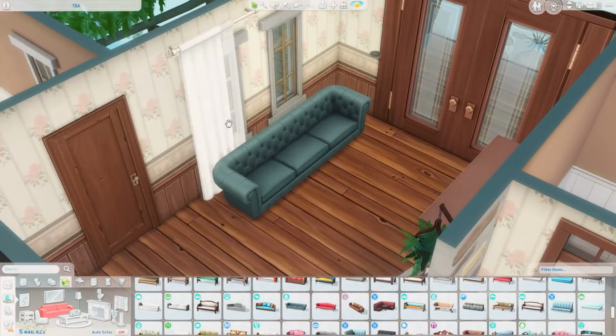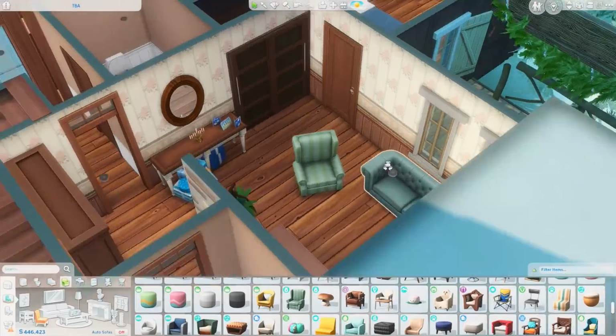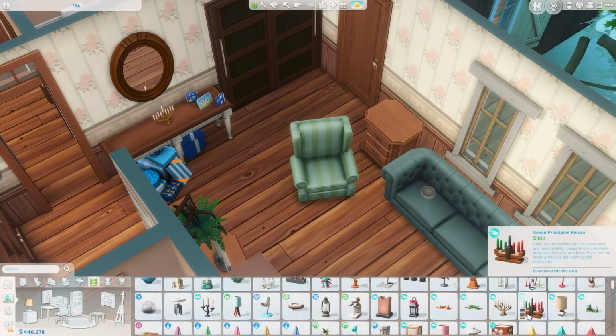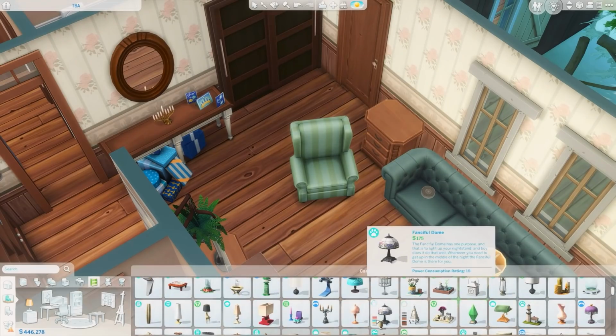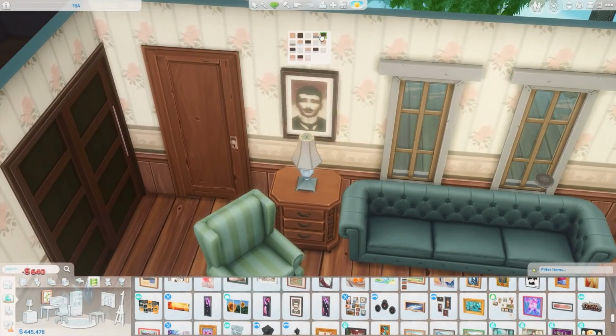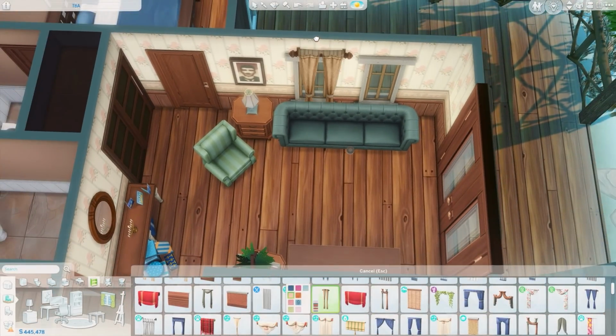I ended up picking out kind of a goofy painting for above the couch, one that I think is awesome that it comes in the game, and it's also from Cats and Dogs. But it's not one I use very often because it's kind of goofy, and you'll see what I mean when we get to it. I'm just picking out a lamp first, and I also used the couch and chair that came with Cottage Living. I thought that those were absolutely perfect for this area, and then getting some curtains as well.